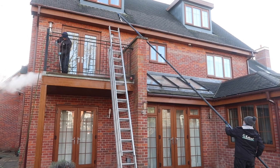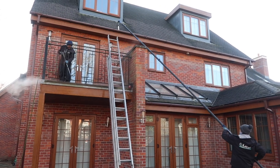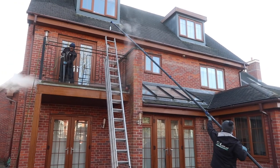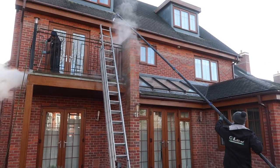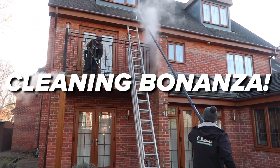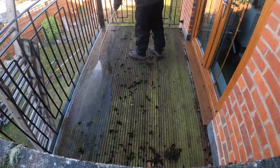We've got decking and gutters being cleaned simultaneously here. This is LBC in full flow. The cleaning bonanza. True cleaning bonanza going on here today at this job.